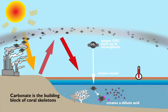Now, if you look at corals, they're made of something called calcium carbonate, which is a rock-like material. And by acidifying the water, we're dropping the amount of carbonate that the corals have, and therefore they can't make their skeletons anymore. And this is probably going to be one of the bigger problems we face this century.